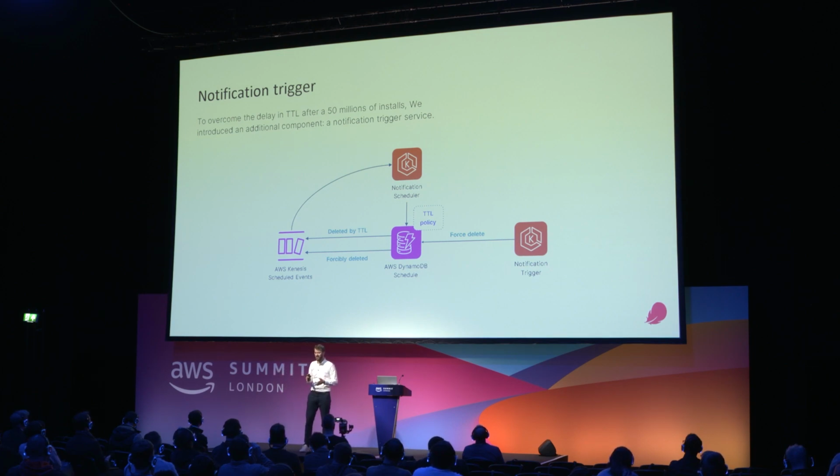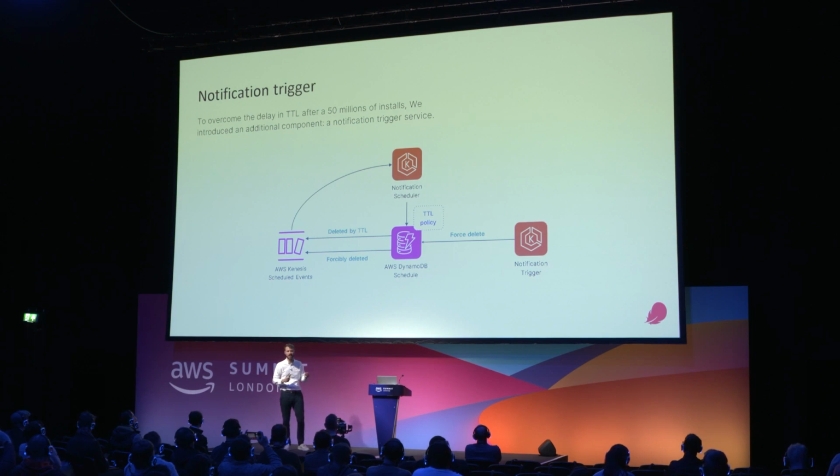At some point, when we became successful and popular, we noticed that TTL is not designed for such functionality, because it has no SLA in the way that we need it. We knew this from day one, actually. For example, if we want to have a very precise schedule for the user, say we want to send a notification at 9 a.m. and maybe 5 minutes, it will be hard to achieve this with TTL if you have more than 50 million records in your database.